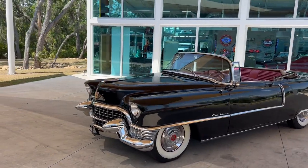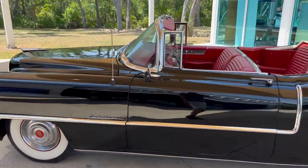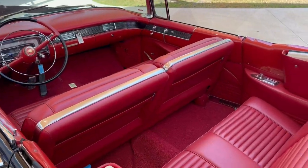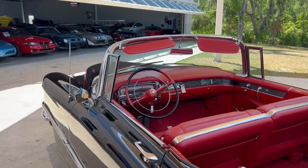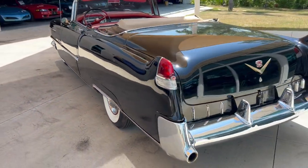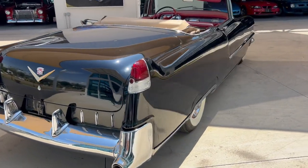Today we're looking at this gorgeous Caddy. Man, this thing is a sight to be seen. Absolute beauty. She's a boat, 1955. I think she's a deluxe power top convertible. Power steering, power brakes. I mean, what more do you want? It's just a gorgeous, gorgeous vehicle.